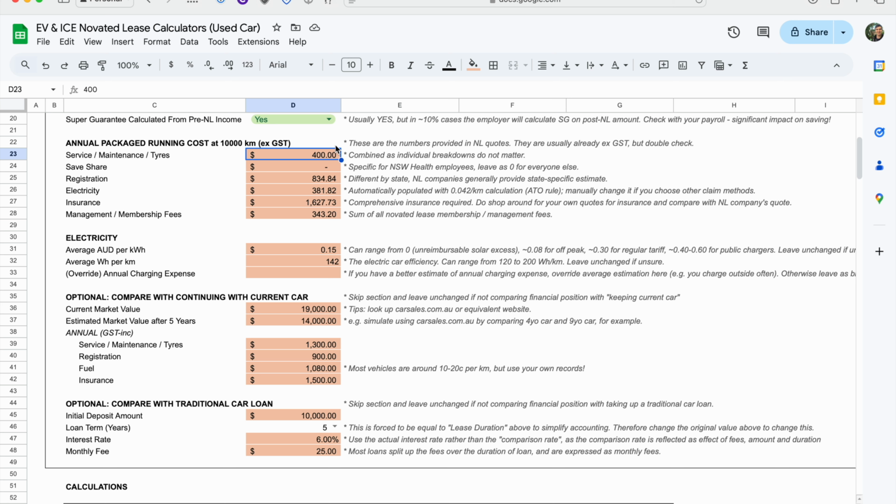It's important to note that all of these values here are not set in stone, and basically they never will be. It is simply a budget. If you do end up paying more out of your pre-tax salary, it just goes into an account with your novated leasing company and you can get that money back. So it's just a budget. It may fluctuate and that's fine. Registration in Victoria is $834.84, so that is fixed.